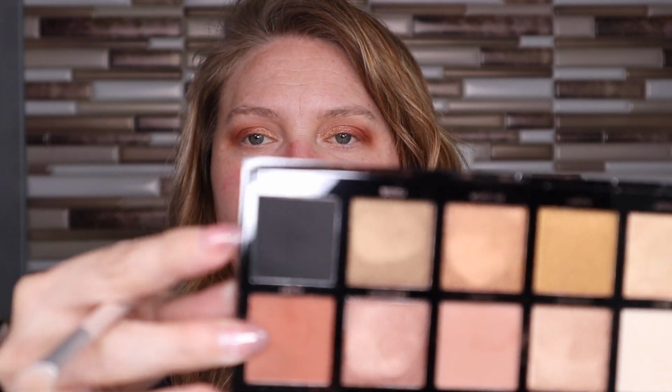I want a fluffier brush, but smaller. Here we go. Let's use this one. This is from She Glam. I'm gonna go into the black. It's called Blink. There. And just add a little in the outer corner. To kind of just add a little.